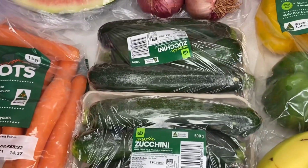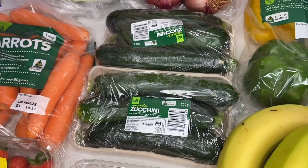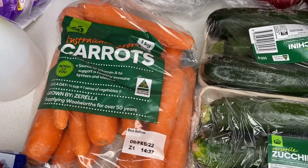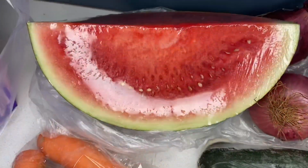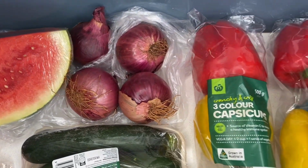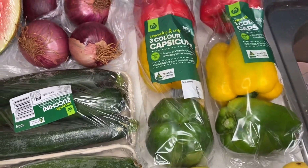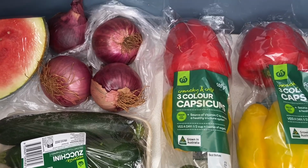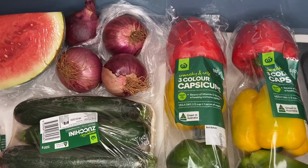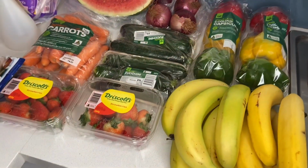I've gone ahead and grabbed 2 bunches of zucchini here. That is for one of the meals that I'm going to be freezer meal prepping next week. I've also gone ahead and grabbed a huge bag of carrots. I grabbed a quarter watermelon for my kids. I also grabbed a bunch of red onions and 2 packets of these tri-colored capsicums for another meal that I'm going to be freezer meal prepping this week. As I said, I will get into all of those meals soon and talk to you a little bit more about that. But that is everything that we got for fresh fruit and produce this week.